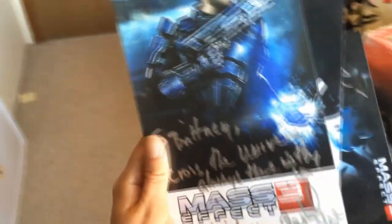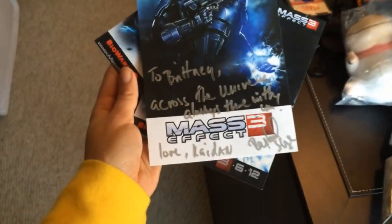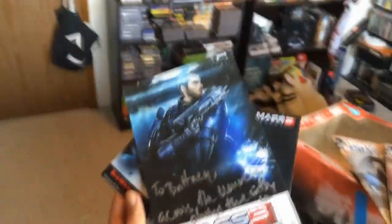This is some Mass Effect comics that were signed by BioWare. Man, PAX East, I think, last year. No, this year. This year, PAX East. Oh, yes! So, Raphael, the voice actor for Kaidan. To Brittney, across the universe, always there with you. Love, Kaidan. Yeah! See that, Alistair? Wherever you are, you're over there somewhere. Got nothing. This is romance.